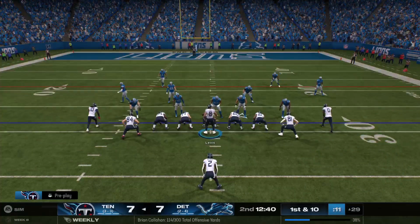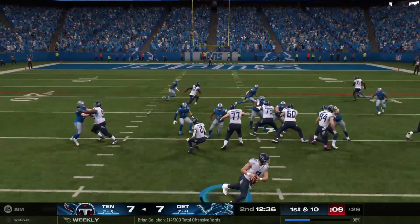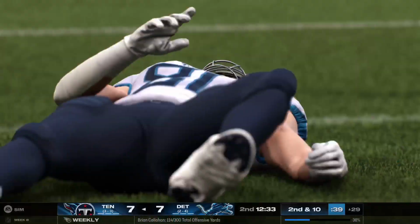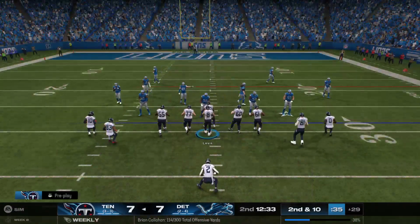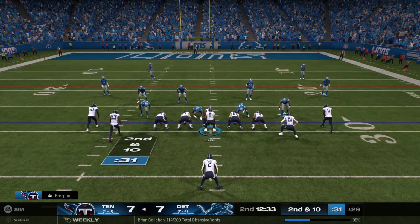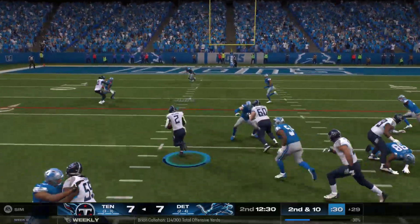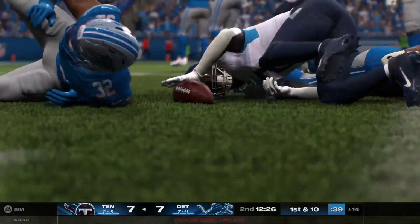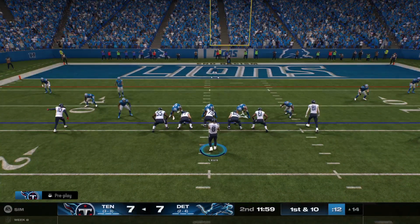Here's first and 10. Off the play fake. It's Levis. Through the contact, it's incomplete. What a good job defensively to meet him just as the ball was arriving. And it'll be second down. They fake the jet sweep and will hand it up the middle. Now they are in business inside the 15-yard line.